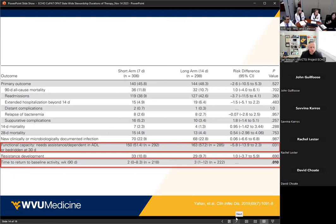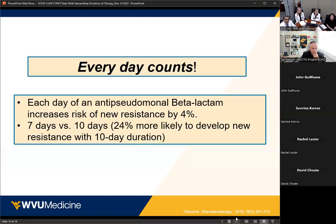So I just think this is something to keep in mind. We can think about outcomes and mortality, and those are very important, but also what's important is getting our patients back to their daily lives. And this is what this study looked at. So I'm going to go ahead and go on to the next slide here.